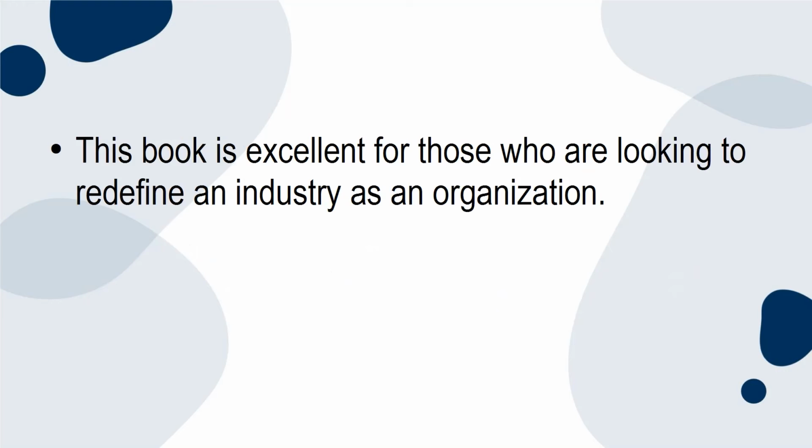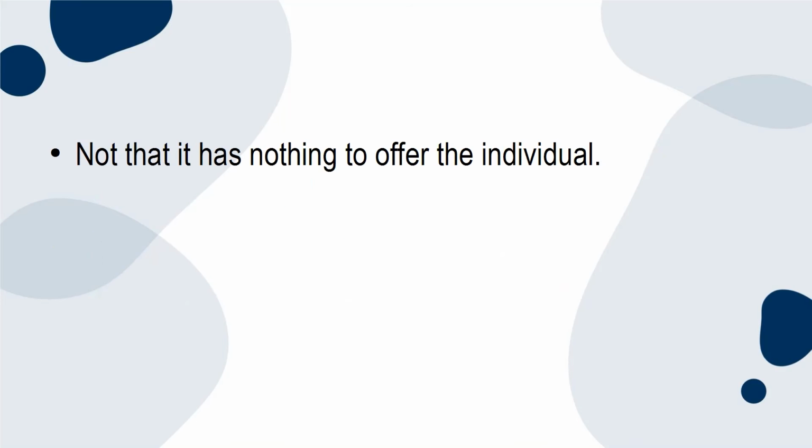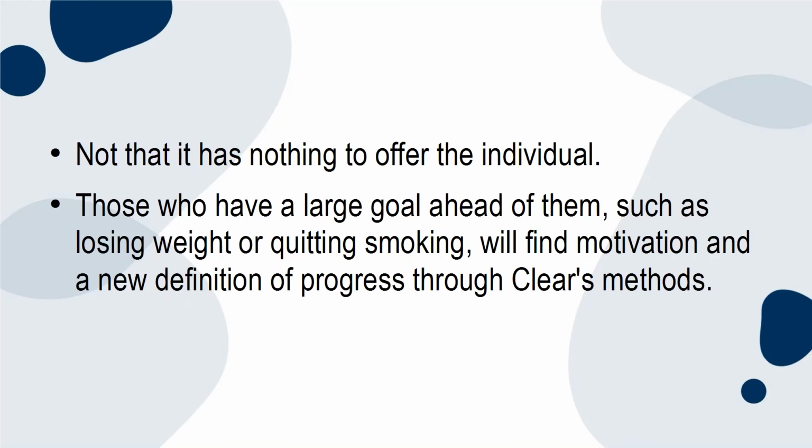This book is excellent for those who are looking to redefine an industry as an organization. If you have a management, coaching, or leadership position, Atomic Habits may just be for you. Not that it has nothing to offer the individual. Those who have a large goal ahead of them, such as losing weight or quitting smoking, will find motivation and a new definition of progress through Clear's methods.